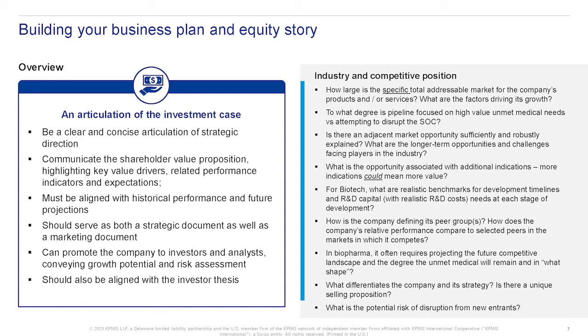Make sure you've got maybe 15, 20 pages that really are clear and concise, that come in at the right level and aren't in the minutia that your full business plan may have. But again, they should be similar documents that are very much aligned.